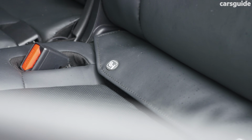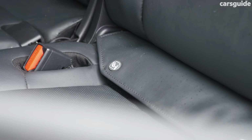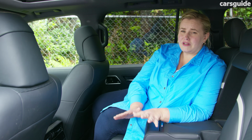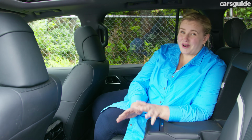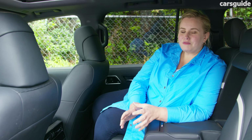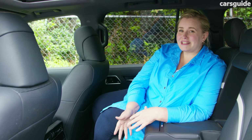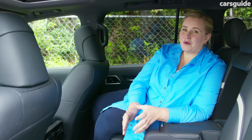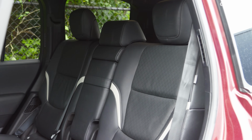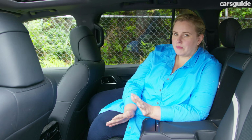And on to children, you get ISOFIX child seat mounts on the outboard seats plus 3 top tethers in this row. You are going to have no issue fitting 3 child seats in this row at all. I didn't have any issues fitting my Monster Booster seat, but the only thing I had to change up was actually coming into this row to fit the anchor point instead of climbing into the boot because it's just too hard for my height.